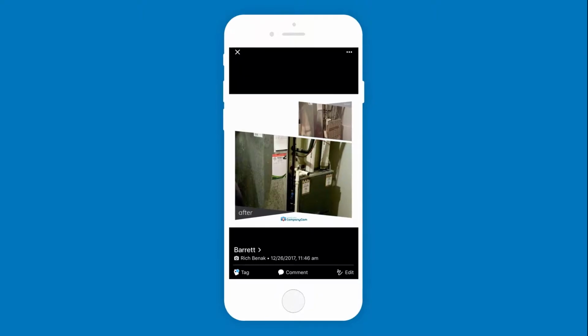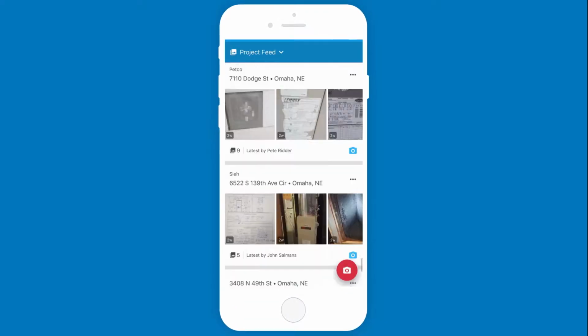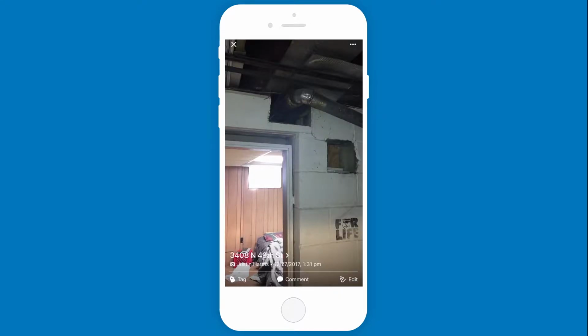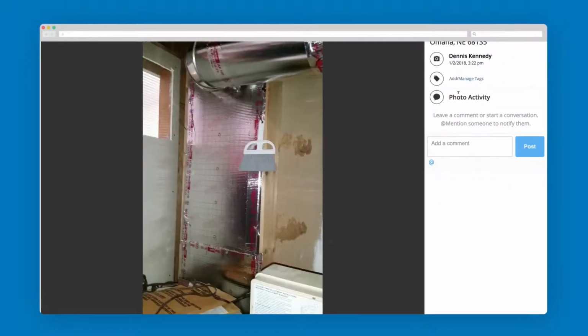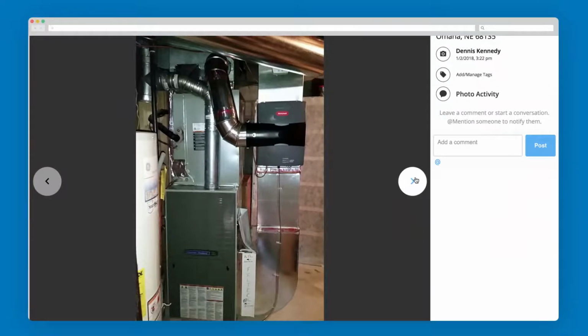CompanyCam to us is a business tool that helps all of our teams be involved with the same job without really having any knowledge of the job. CompanyCam is very user-friendly. It's very visual. You can see exactly what the tech is talking about or the comfort advisor when they send a picture.